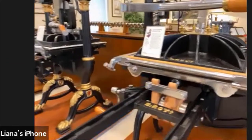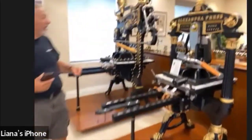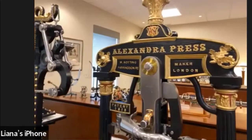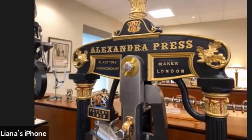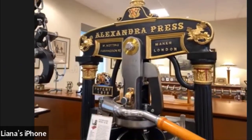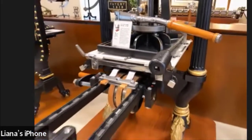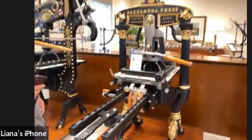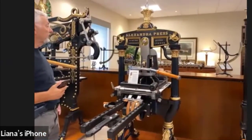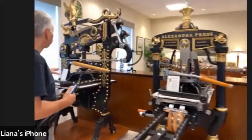This is a machine that is an Albion style. It was made by a company called W. Knotting in London. Knotting was in business up until only a few years ago, big in steel rule dies. But this particular machine was made in 1883, and it celebrates the wedding of Princess Alexandra to Prince Albert in England. And this machine is our oldest Columbian.